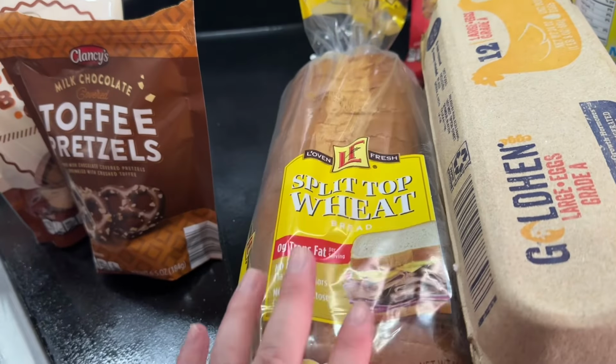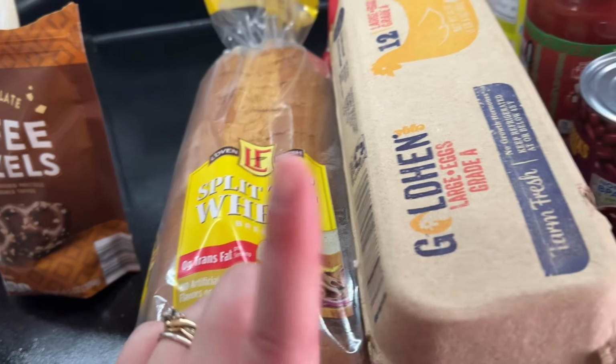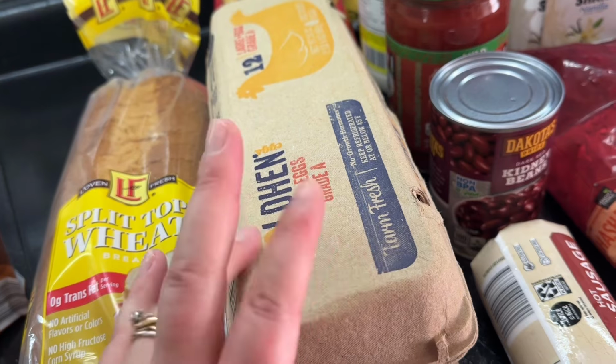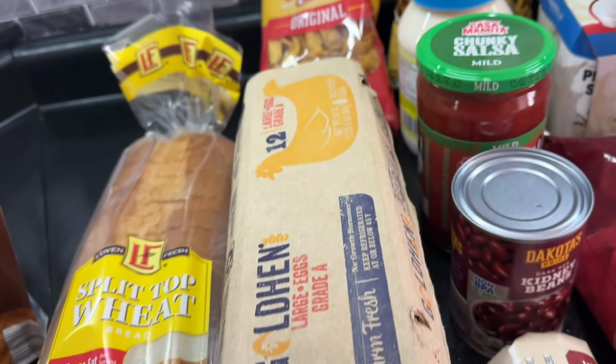I got some bread. We really enjoyed this bread last week. It is delicious. Definitely better quality than Walmart, I would say. I got 2 things of eggs. I really wish Aldi carried bigger things of eggs, but they just don't. So I got 2 of the 12 packs. One I will use for breakfast prep. The other one I'll just keep on hand in case we need it for other things.